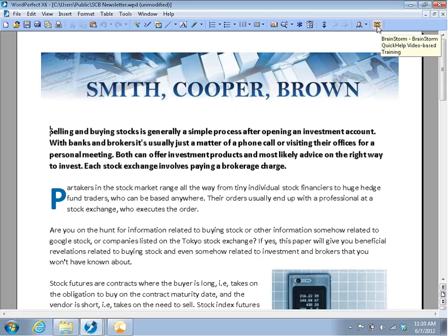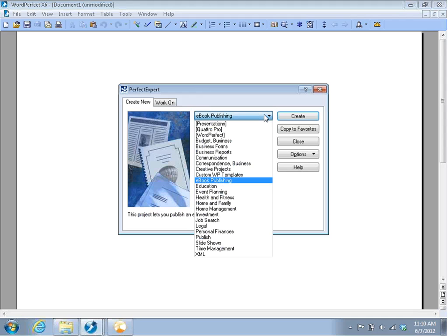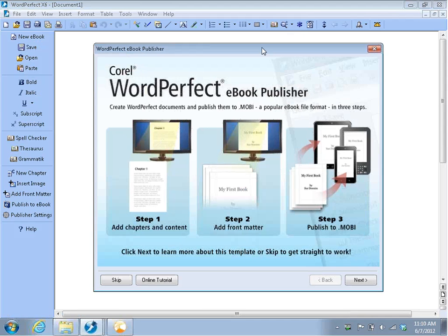All right, the next thing I want to show you is our Ebook Publisher. So under File, New from Project, if you drop down the list of tasks or templates we have available, you'll have a new one titled Ebook Publishing. When you click on that, you highlight the Mobi Publisher and say Create. Now what this does is it puts you in a mode with a template so you can create Mobi files, upload them to your Kindle Fire, share them with your friends, or you could self-publish on Amazon.